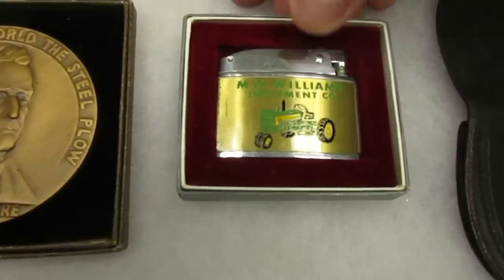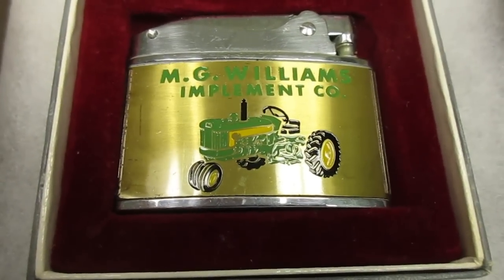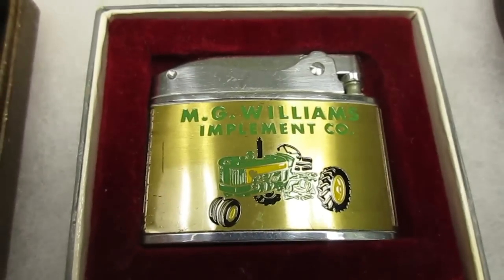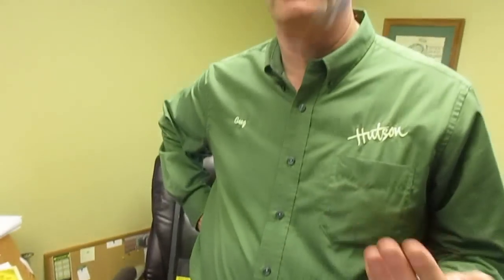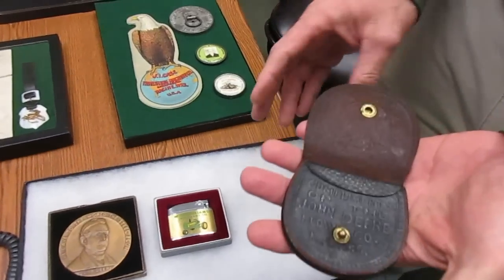Next door, this is a cigarette lighter from the local John Deere dealer that was here, MG Williams. They were the John Deere dealer here in Hopkinsville, and I think they started in like 39. And Rader Brothers purchased that dealership from them in 1964, who later sold the dealership after 50 years to Hutson Incorporated in 2004. Love the local dealership name and picture on it. That's local history.